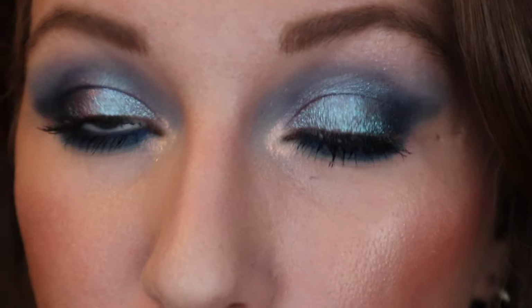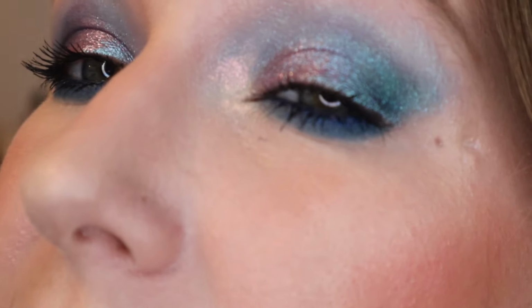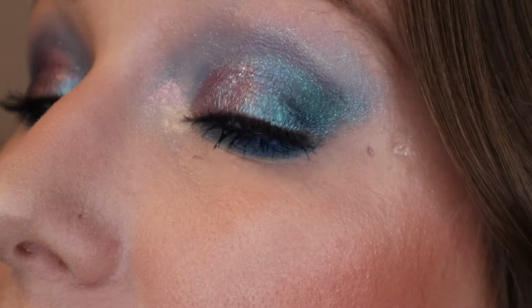And here is the finished look with the Unearthly Cosmetics Gargoyle palette. It's really pretty. It's really pretty. It's not a look that I would normally do on a daily basis, but I do think it's really pretty and very oceanic, as I said.